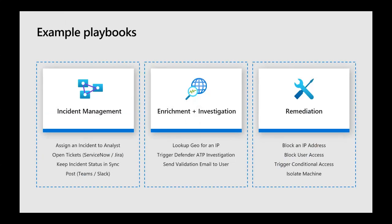Example playbooks can include incident management. That's where they can be assigned to an analyst as an open ticket. They can even be pushed out to ticketing systems such as ServiceNow or Jira. And then these incidents can automatically be kept in sync with the incident management system. And then communications can be passed via Teams, Slack, etc.